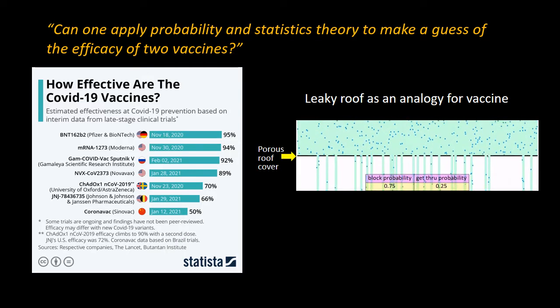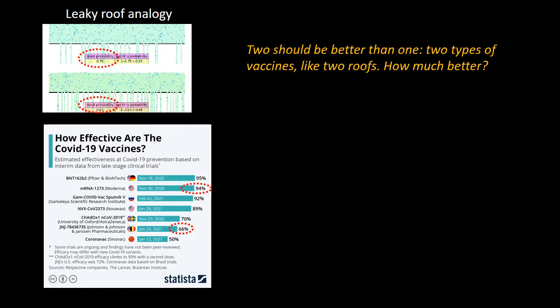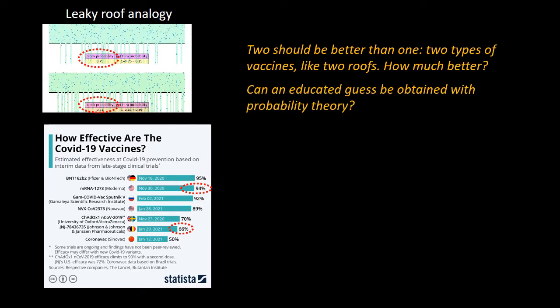An analogy was used, that vaccine protection is like a leaky roof protection from rain. Like a vaccine efficacy, a roof has a rain block probability, such as 75% in this example. Can two vaccines, like two roofs, offer better protection than one? The leaky roof analogy is unlikely applicable to the science of immunology, but useful to describe the intuitive idea of improved chance. Can that be calculated?